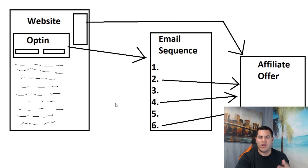Okay, so what you're going to do is you just create more and more content. By creating more content, what it shows to that person is you actually care. You actually have a passion for what it is you're talking about. And it's that simple. All right?